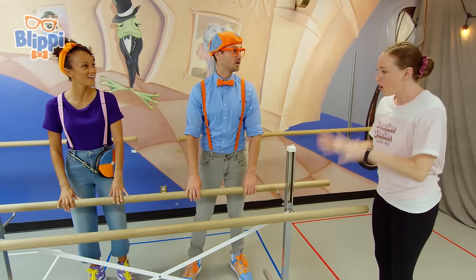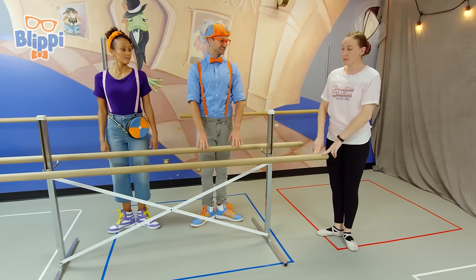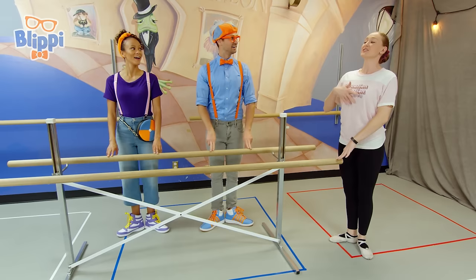So the first thing a ballerina needs to know is first position. You're gonna get those feet together nice and tight. Okay. And just open up your toes like a pizza. Pizza. And then stand up super tall. And I like to only put two fingers on the bar, so we're not putting too much weight on it, but just enough to stand super tall.